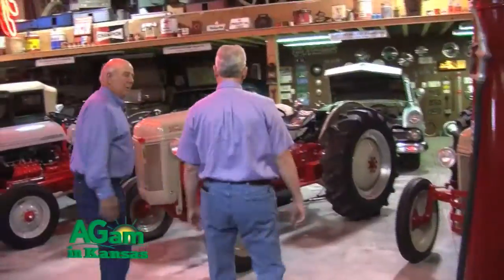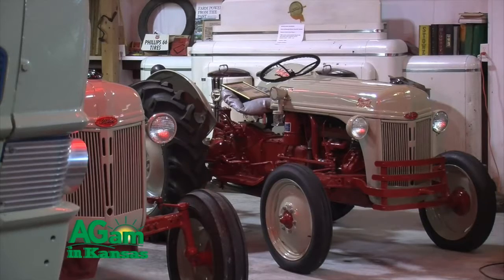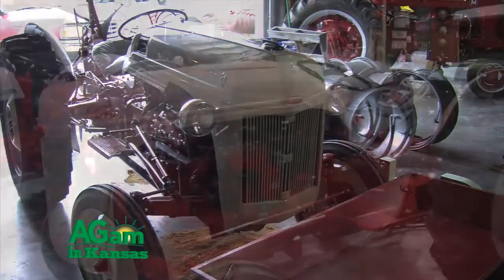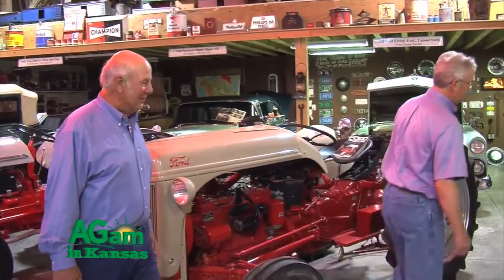What we've done here is we are a Ford New Holland dealer, and always liked the little Ford tractors. So what we did, we found three different ones. One is standard, one with a six-cylinder, and one with a V8 in it. The big one over there. And we rebuilt them, and everybody relates to a little Ford tractor. I raked hay with these things, most people have. So we fixed those all up and repainted them. And everybody likes to look at them. So they like the tractors.